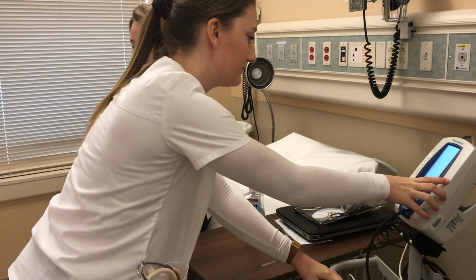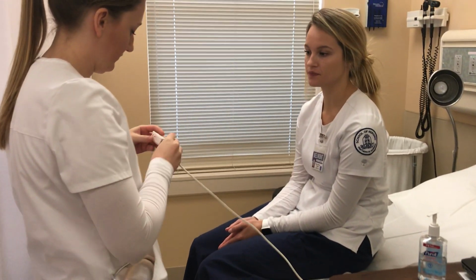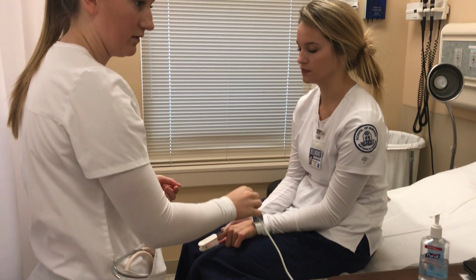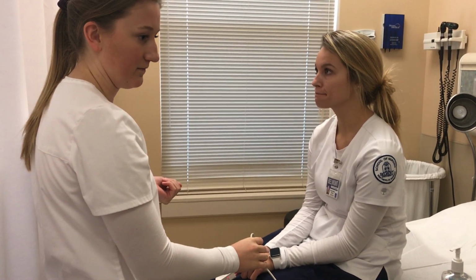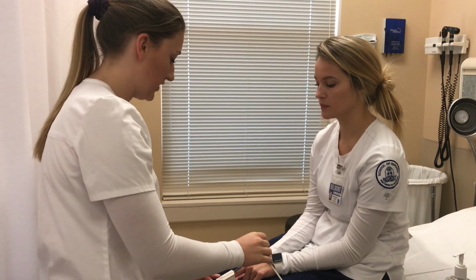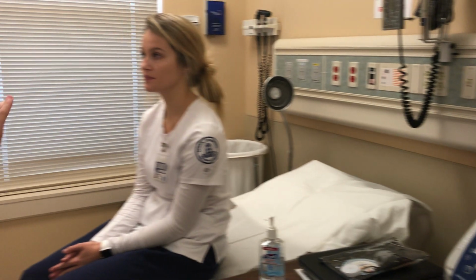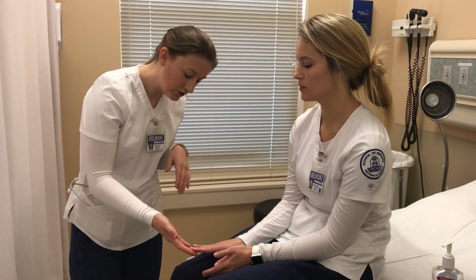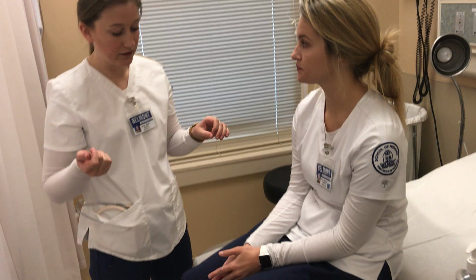This will turn on. There we go. Okay, so I just need one of your fingers. Okay, oxygen saturation is 98. I'm going to look at your lips and your fingernails. So the lips are pink, there's no blueness noted, and the fingernails are at 160 degrees, so there's no clubbing. And I'm going to feel your radial pulse.